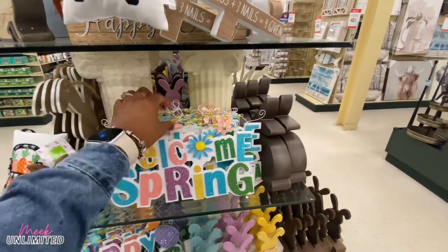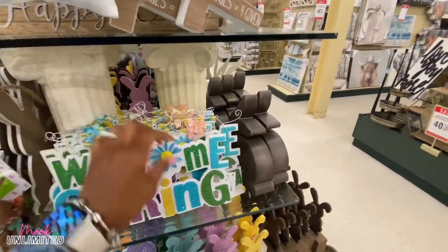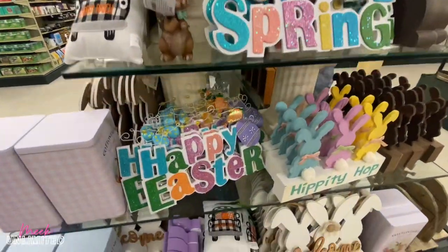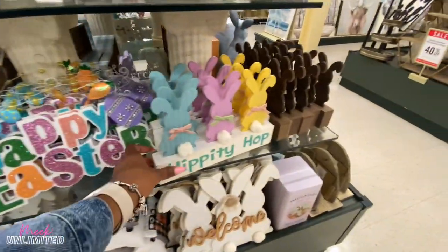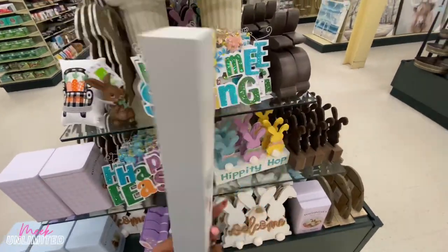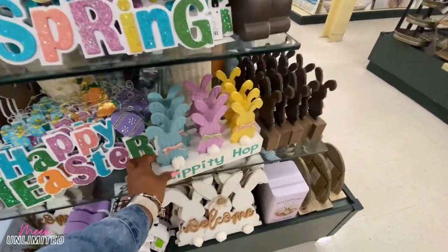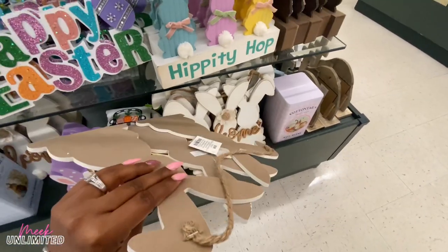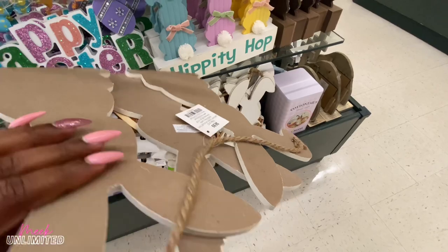Here's some more spring things. Welcome spring. It's kind of like, well, it's $9.99. It's kind of intertwined together or something. Hippity hop, $9.99. Yeah, one that says welcome. You can hang this one for $9.99.